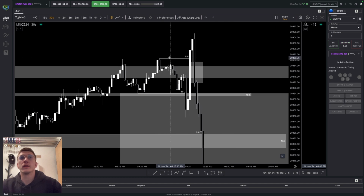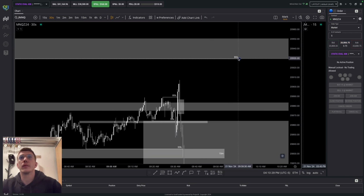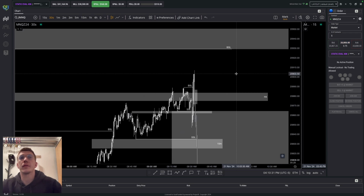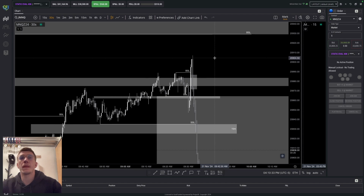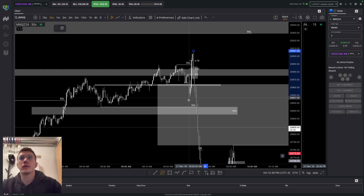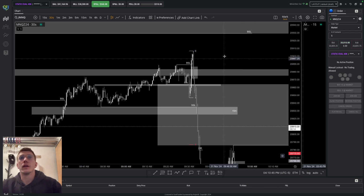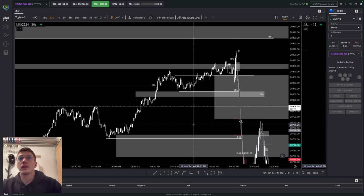Then we swept this buy side liquidity. We did not take this buy side liquidity, which is another 4-hour fair value gap, but we started to displace, and I did not even realize at first, but the candles and the ranges were very big today, and it was quite insane actually.